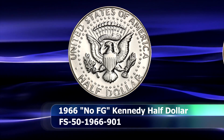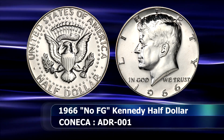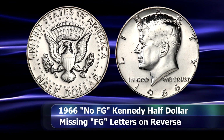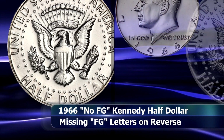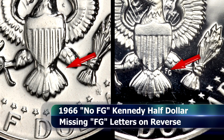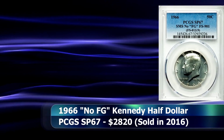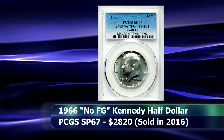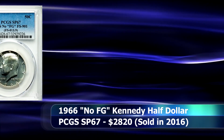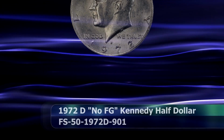Unlike the other coins though, the 1966 No FG Kennedy half is however found exclusively in special mint sets, and as such has proven to be a very elusive coin for most interested collectors of the series. Compared to the normal coin, the letters of FG are completely missing between the eagle's talon and tail on this coin. 2016 saw the sale of just such a coin at auction in a PCGS slab with a grade of SP67 for a final closing price of $2,820.